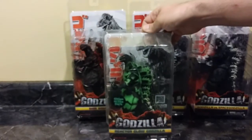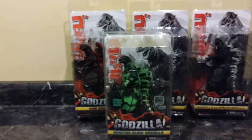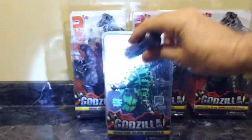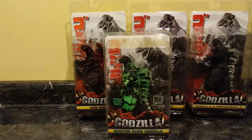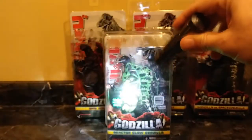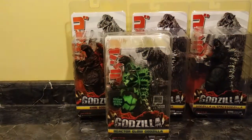And I picked him up for $34, which is about half of what he's going for. And he does work. I'll just light him up there real quick. As you can see, he picks up the light nicely, glows for a little bit.